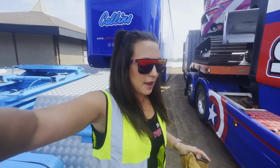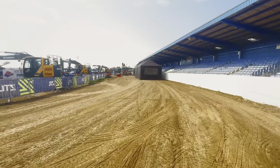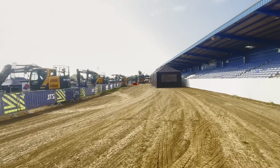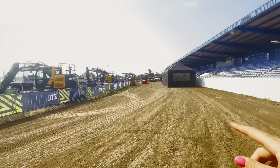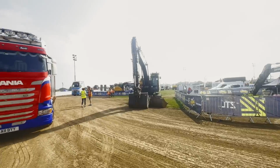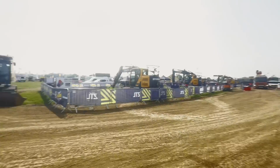So that's all, took the straps off. We've got such a good bit. This is our bit here next to Pat Wilcott, that's the guy who did my light bar. With that bit there, the Hyundai, the Awesome Earth Movers competition's there, Collins are there, and that high-up driver is about to take our container off for us.